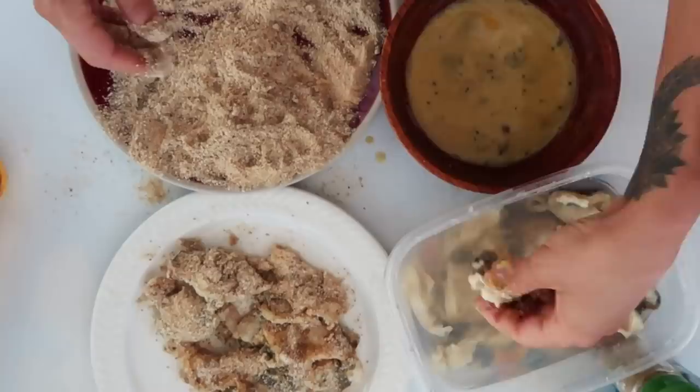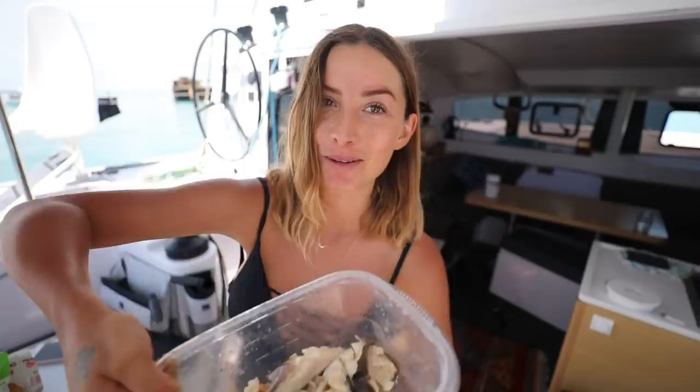I just realised I left the water in with the conch meat, so drain them first. Otherwise they're going to be all wet. So we just drained the conch and they're looking much better and it's going to be much easier to roll.